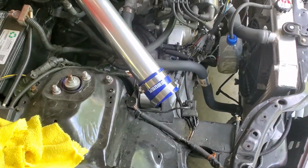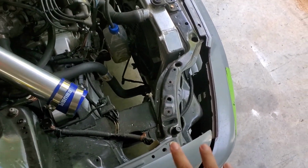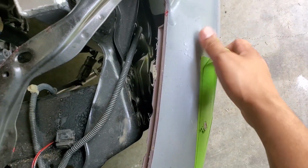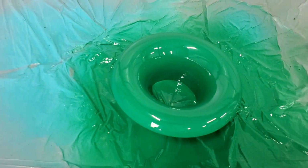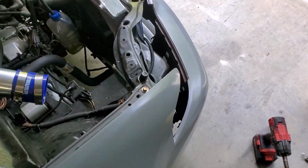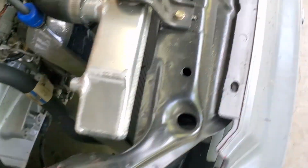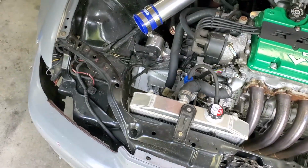So we're back out in the shop, guys. I've got my outside intake setup removed again. I went in and sprayed it again just to make it look all nice and brand new, and I'm gonna let that dry. I'm gonna go ahead and stick the headlight back in and get this side completely buttoned up. And yeah, she'll be back to being a street car.